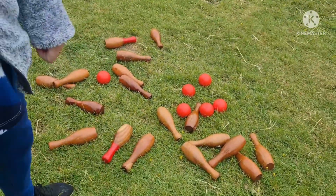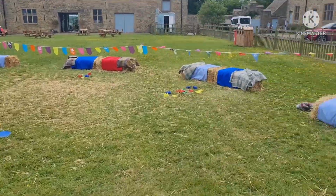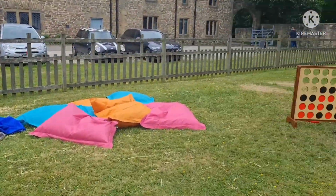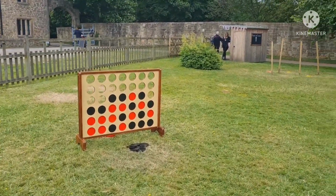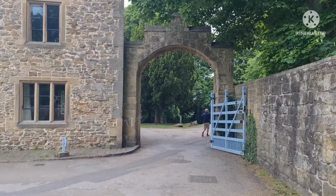Yeah, it looks like today there's lots of events on for children and adults. We've got Skittles over there. All this around here, you can see we've got the blocks there. We have the cushions just to chill out. We've got a Connect 4, and you've just seen Diane trying to do the hula hoop, and she was crap at that as well. We go into the house and the gardens, and that is a beautiful archway.